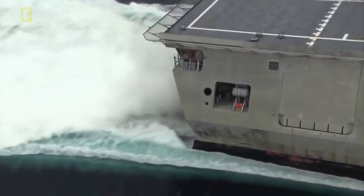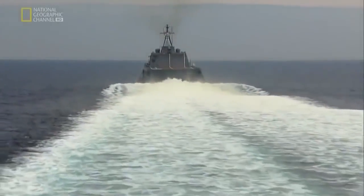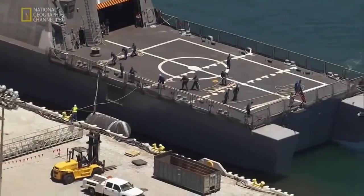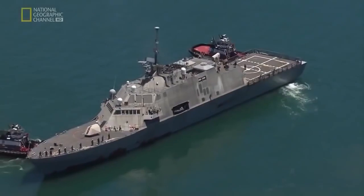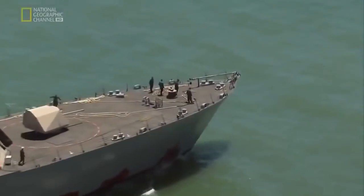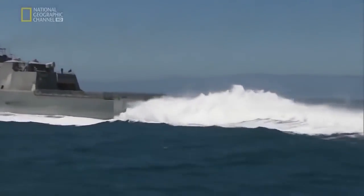Recommend 284. USS Independence is one of the fastest Navy ships on the water, but its sister ship is even faster. Channing, you ready? Ready, sir. Taking all lines, get ship underway. Taking all lines. Underway! Underway! There you go. At 115 meters, the mono-hulled USS Freedom is smaller than its sister ship, but it still has a large mission bay that gives its crew access to the water. What sets Freedom apart are its powerful gas turbine engines, which generate almost twice as much horsepower as the turbines on Independence. One of the things that makes this ship kind of unique is we have the world's largest marine gas turbines.